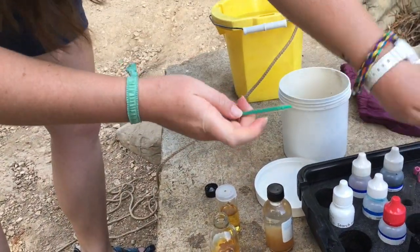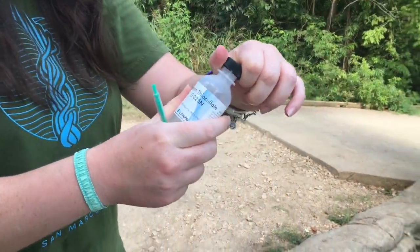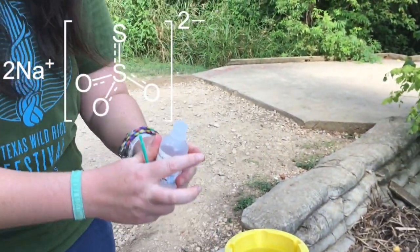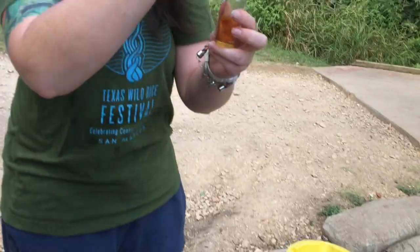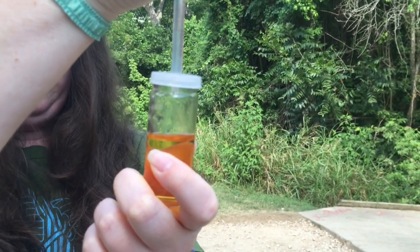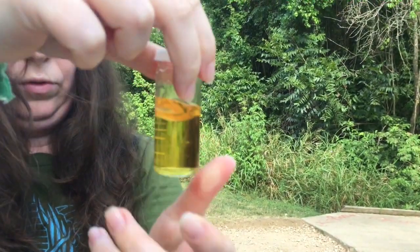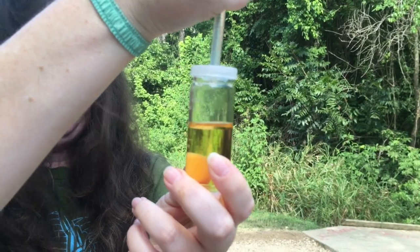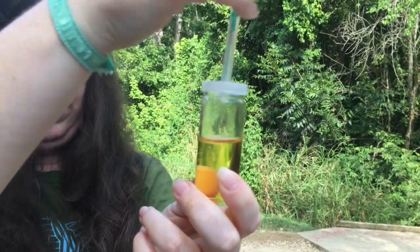Okay. And now we are going to need our sodium thiosulfate. This is what we are going to be using for our titration. And now we are going to just slowly add this thiosulfate. Swirl it around. We're going to try to get it to a light straw yellow color.